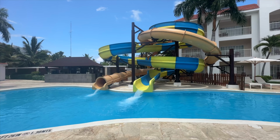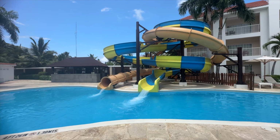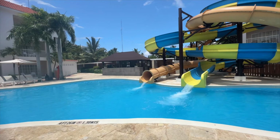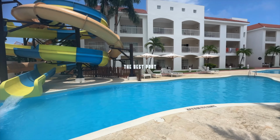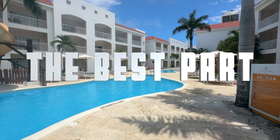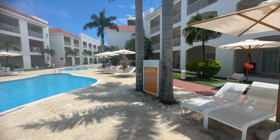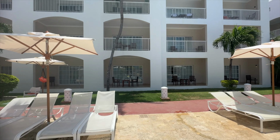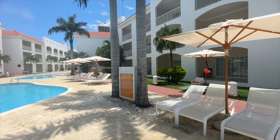Nobody is here, it's just me. Someone needs to explain to me why this area here is completely empty. I would love to have my room here. Just walk out and slide.